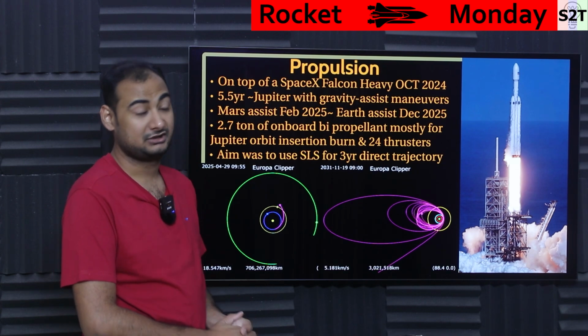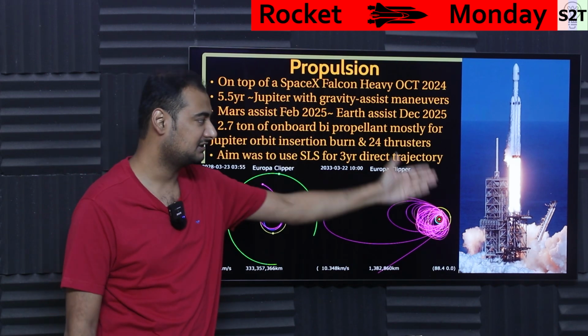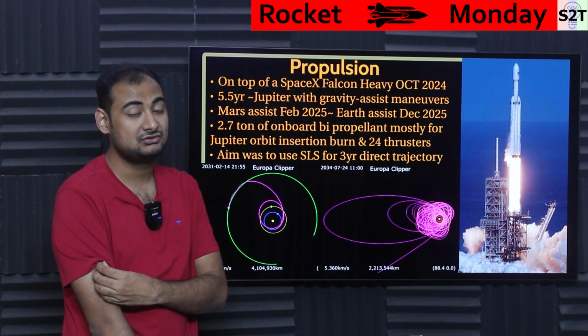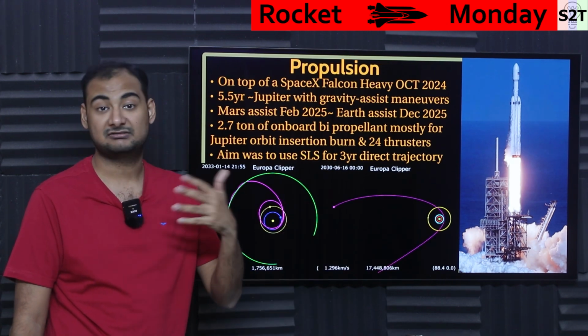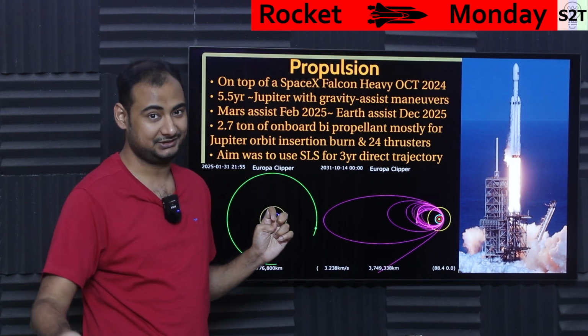Now, what about the propulsion? Propulsion has a bit of a messed up history, but right now it's going to be launched using a SpaceX Falcon Heavy in October 2024. Now, if it gets delayed, the backup windows are very close to each other because it does require gravitational assistance, meaning if they get pushed because of weather or a technical fault, the mission would be in jeopardy. It might require waiting another few years.